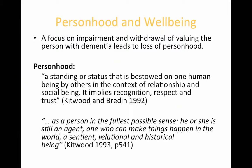What Kit Wood's work was very important in making clear was the idea of personhood and well-being, and that the way that individuals and society view people with dementia could potentially be undermining who they are as an individual. And what Kit Wood suggested was the idea of personhood should be upheld, and it should be held central to any care intervention. And he referred to this as a standing or status that is bestowed on one human being by others in the context of relationship and social being.